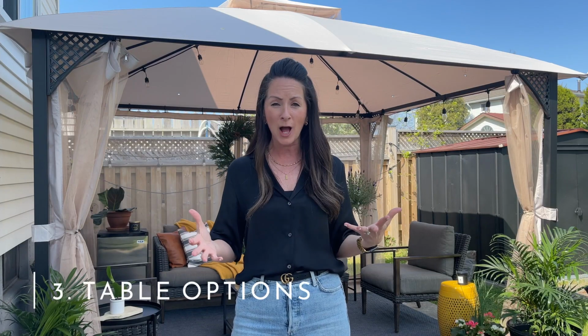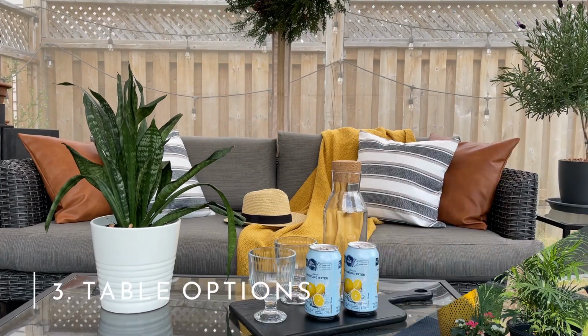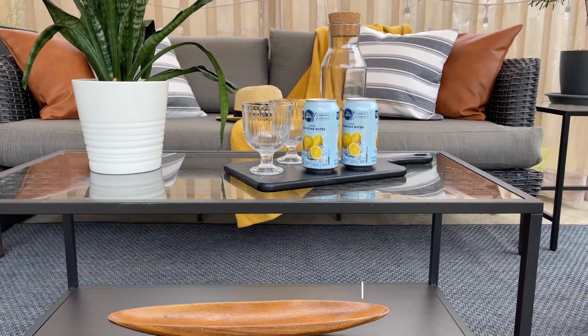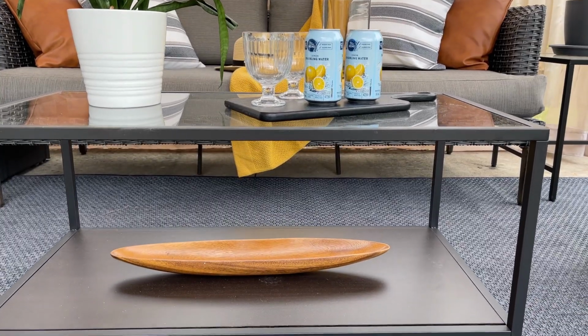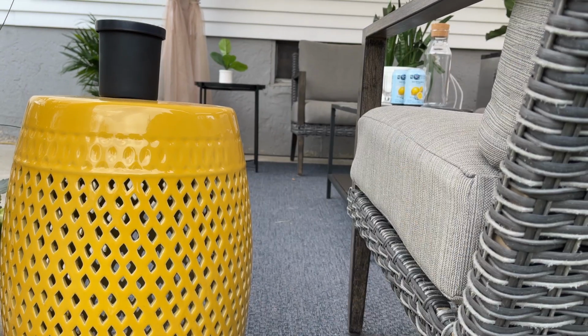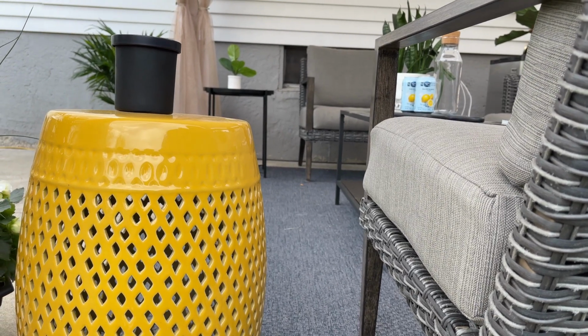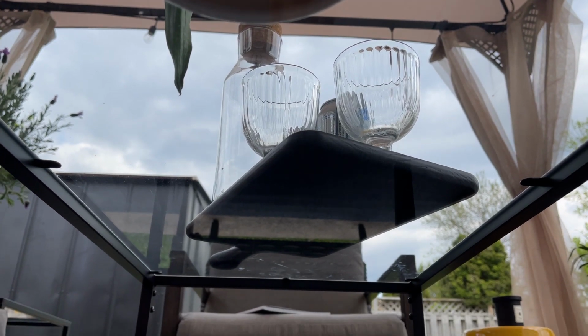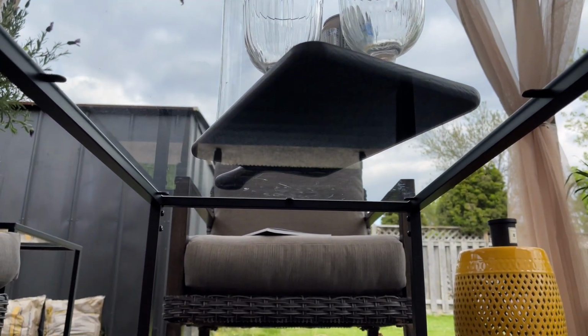Number 3 is to make sure that there's some really great table options. Often when we're outside, we have drinks or we have food, and you want to have a place for yourself and for your friends to put their drinks and their plates down really easily without having to reach far. So having a handful of tables kind of scattered around, maybe a central coffee table, would be really functional and a really great way to make sure that everybody has a spot to put down the things that they need.